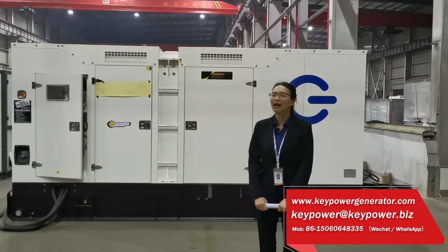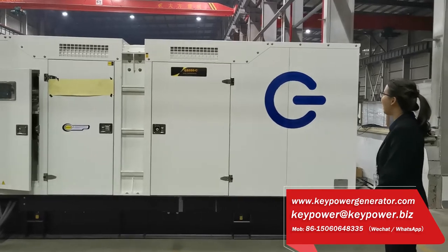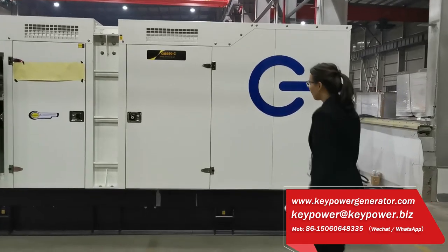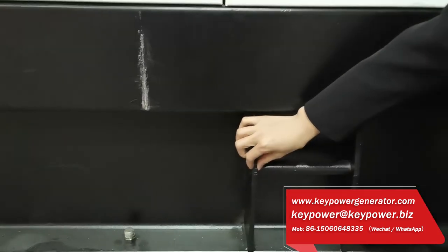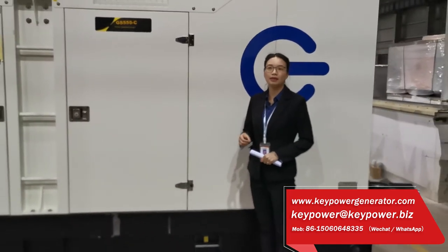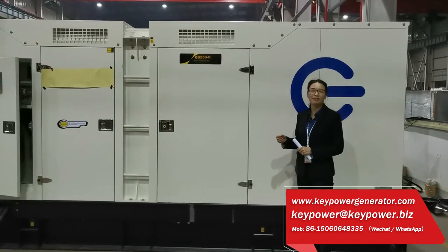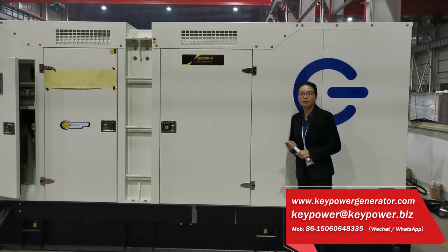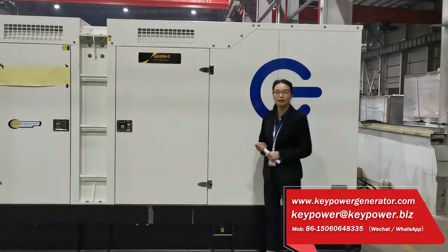Now, let's have a close look at this generator. This canopy is heavy duty type. The base frame is made of channel steel. The thickness of the base frame is 10 millimeter. It is very strong. Most manufacturers just use 6 millimeter, 5 millimeter, or even 4 millimeter for the base frame of a 500 kVA generator. But Kipao uses a very, very strong base frame, 10 millimeter thickness.